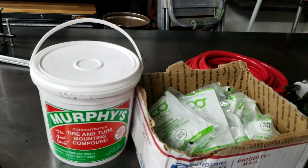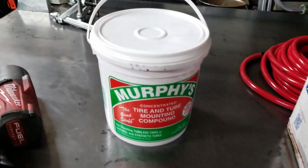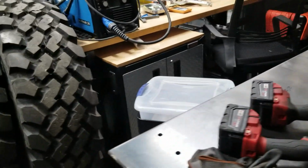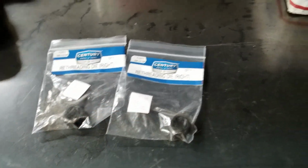Oh, one other thing, I almost forgot to tell you guys what I purchased to use with these tires, in case you were wondering. I got some Murphy's tire compound for putting a little butter on the O-rings and on the inside of the mounting surface of the wheel here. So right on the inside of here, create a nice seal, clean that area up. I got some rethreading dies for the split rim bolts.